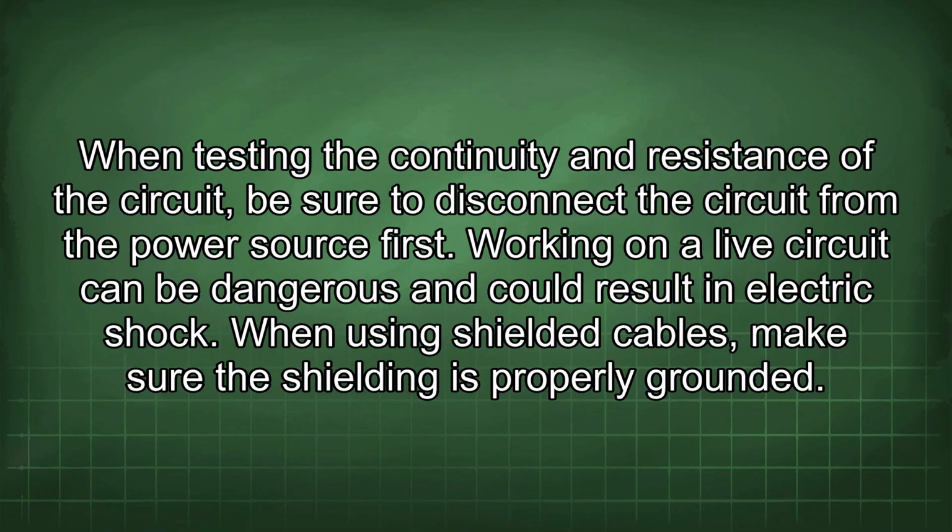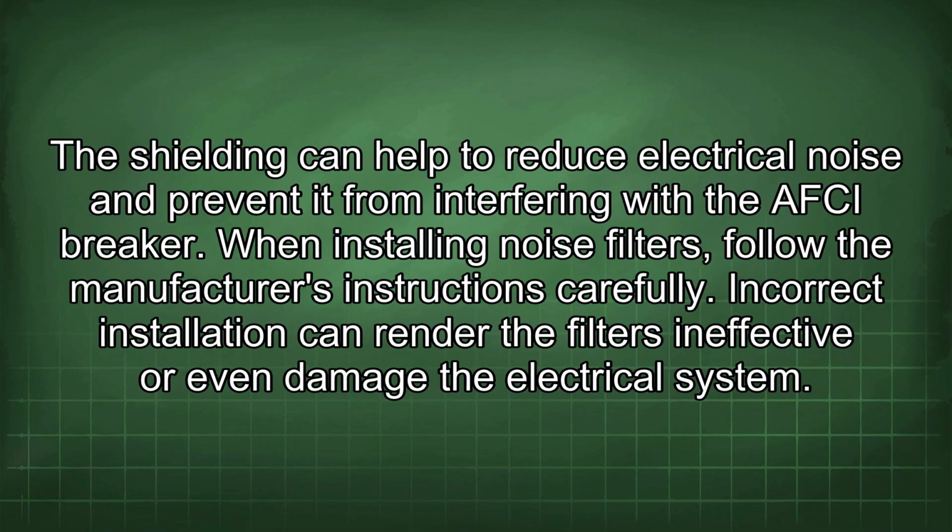When using shielded cables, make sure the shielding is properly grounded. The shielding can help to reduce electrical noise and prevent it from interfering with the AFCI breaker.